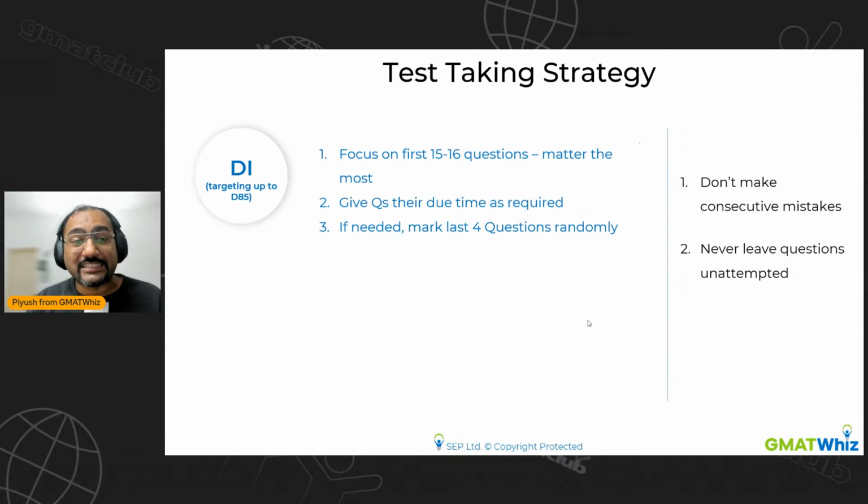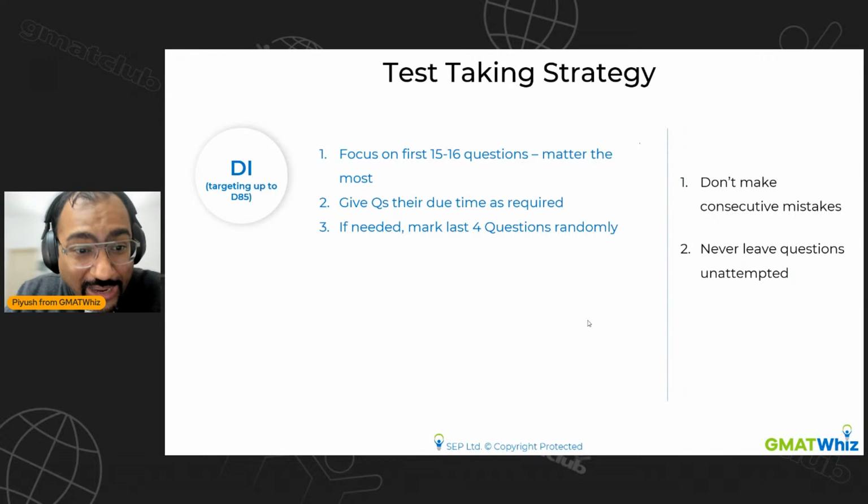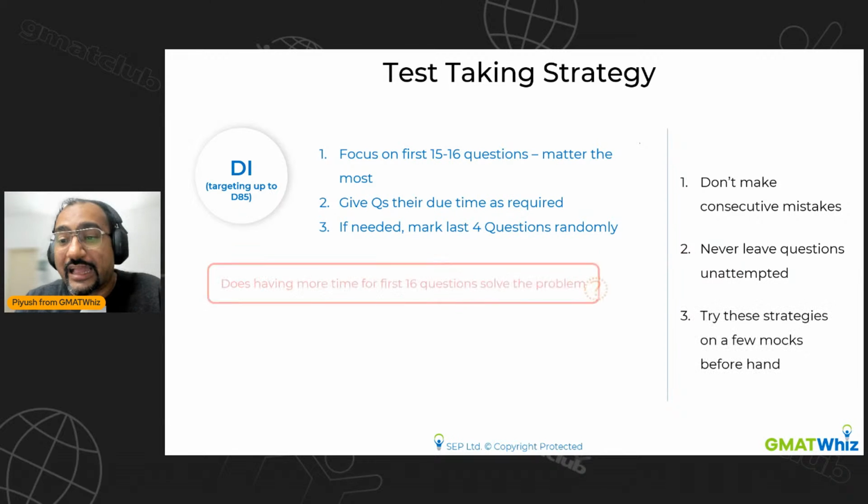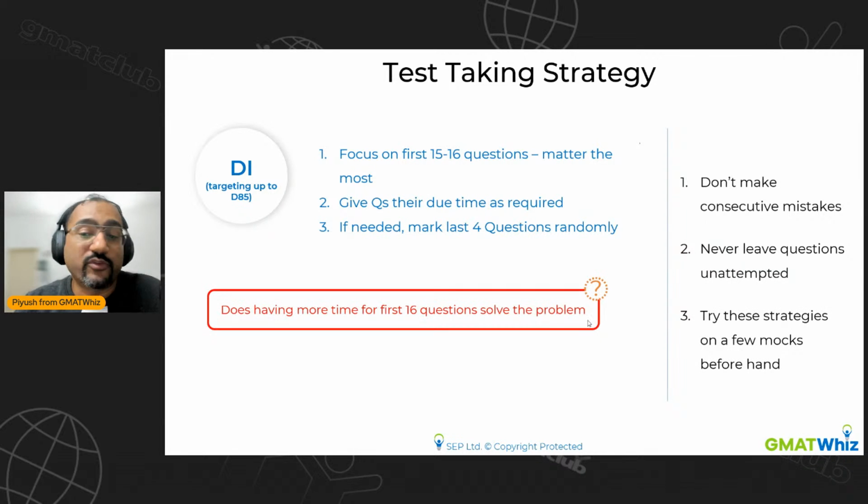When I say 15-16 questions, I'm telling you very clearly, don't imagine that I just need to attempt 15-16. You need to attempt all 20. 15-16 properly. The last 30-40 seconds or 1 minute you can keep for just marking the last 4. And obviously, if you're able to attempt all 20 very well, you're probably going to get an 88, 89, 90 in DI. Who knows? I'm not saying you can't get there. But if the target is up to 85, this is a perfect strategy. And try these strategies on a few mocks beforehand.